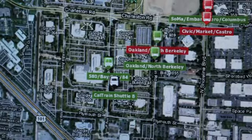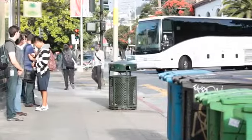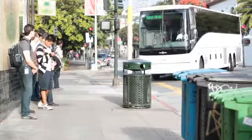We know the location of every single bus. We want the riders to know that information too, so that if they're at a shuttle stop and they're wondering where their bus is, we want to give that to them on their laptop or even on their mobile phone.